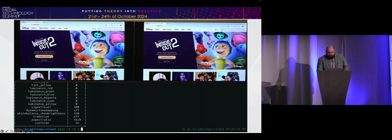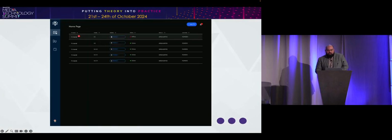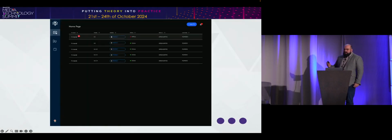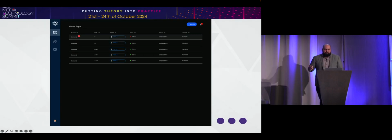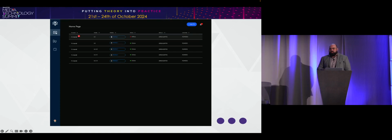So that's it for the demo. Before I wrap up, I wanted to go through our GUI as well. We haven't finished our GUI. We're still focused on the CLI. A lot of our users are engineers. They're comfortable with the CLI. But we're all humans. GUIs are pretty and easier to use a lot of the time.